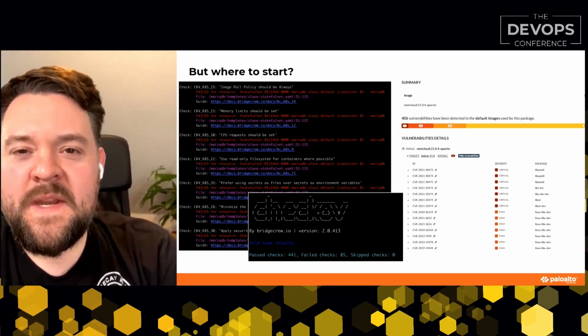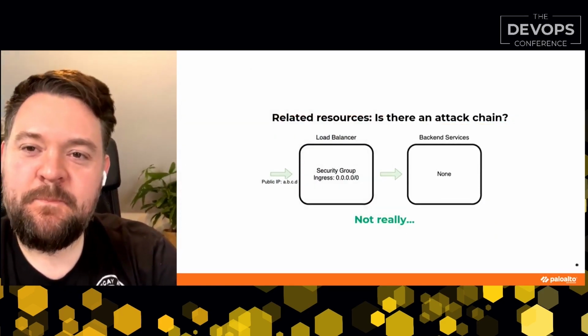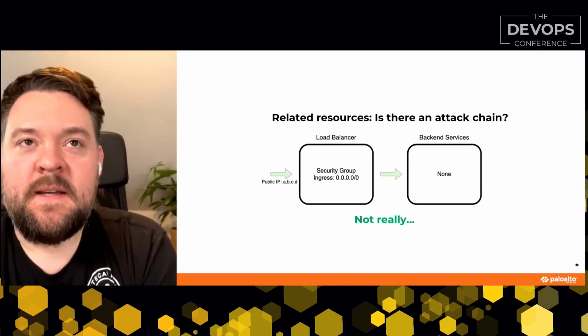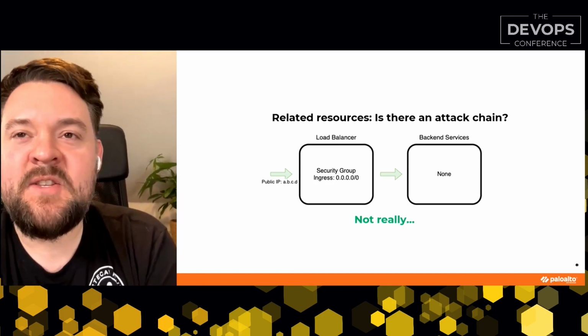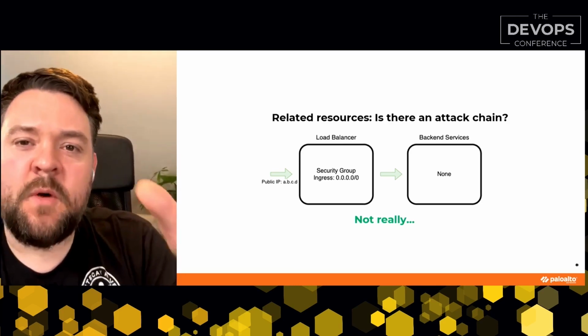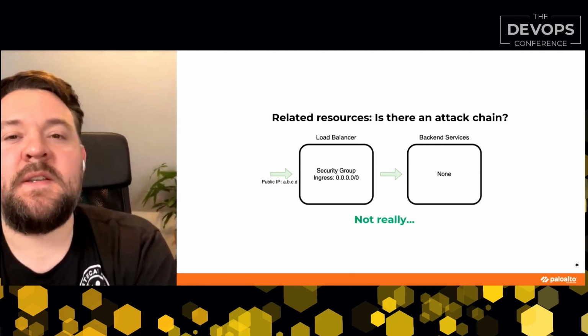So what can we do to prioritize this big list? Next slide, please. What we can do is think like an attacker. We can think about things being a graph, interconnected. A piece of Terraform doesn't just sit there on its own. It's part of what builds the infrastructure, which deploys your application, which configures a load balancer and things like that.